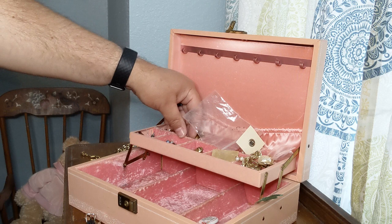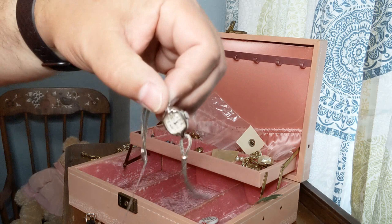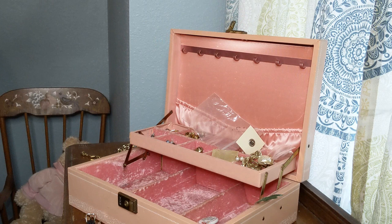So the good news, several pieces of sterling, and we got ourselves a 10 karat women's watch, probably from the 40s, 50s. We'll see if that one runs. If it runs, that'll be worth some decent change. I think we're going to call it quits on this box for right now. And like I said, I have more in this copy paper box that we're going to keep going through tonight and probably tomorrow, because it's quite a bit.